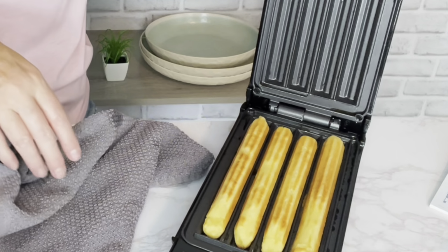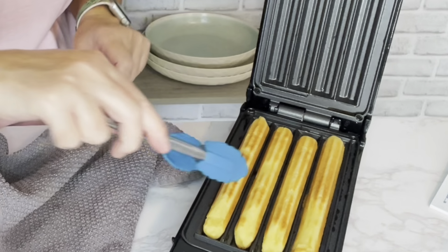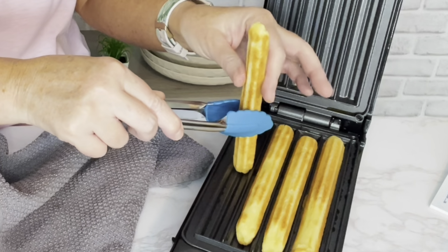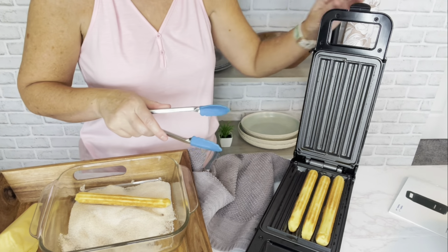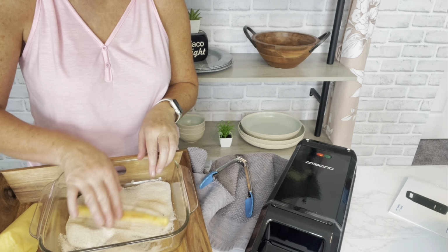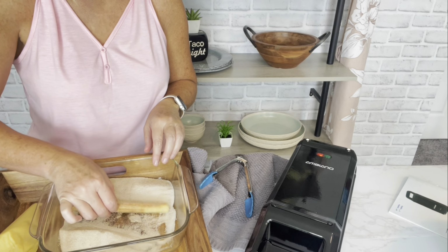I don't know if it's done. Let's see. The lines aren't as deep as I thought they would be. Maybe I didn't put enough in here. Let's see. And I have just cinnamon and sugar over here. But I feel like, I'll leave that separate. I feel like because they're not fried, you don't have that oil for it to stick to. I guess it's sticking a little bit. All right.